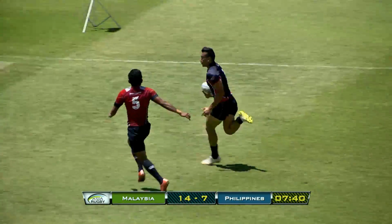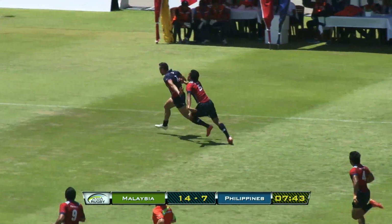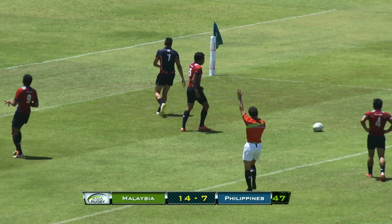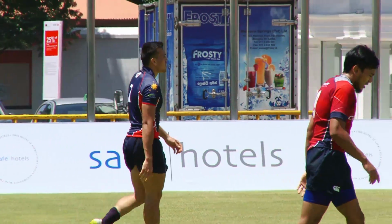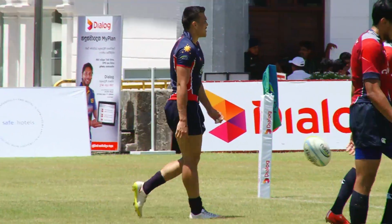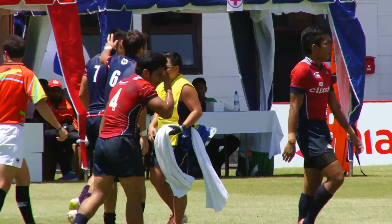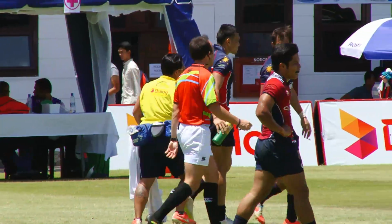On the inside ball to Janiko Hardwick. He's new in the squad for this tournament, and with a little bit of trickery, he didn't have the gas, but he had the toolbox of tricks. He's gone over in the corner, out wide, and they've brought it back to 14-12. Yeah, brilliant, Graham. Brilliant stuff. You'll be catching the replay in a while.